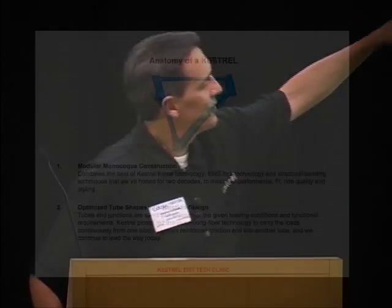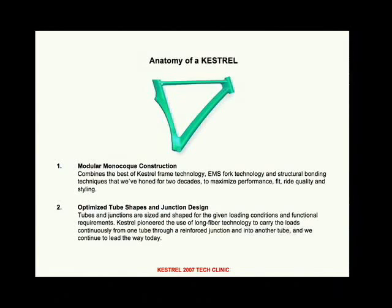So a couple general features or general design approach in pretty much all of our frames and products using carbon. And by the way, we only make carbon products. The first one is a modular monocoque construction. And the frame, actually these are the solid models for the various sizes of that frame, the Talon frame down at the end.